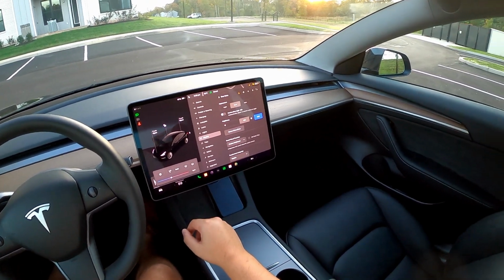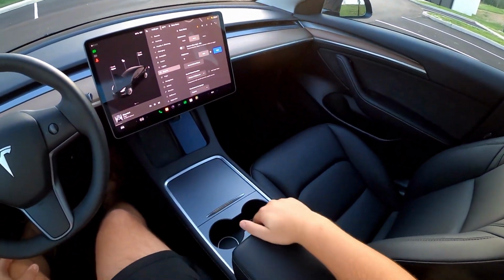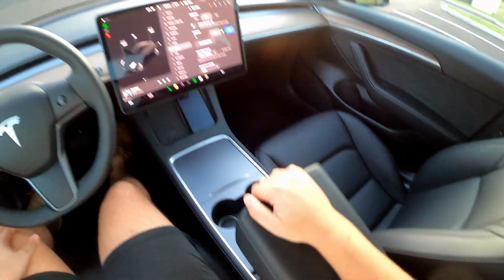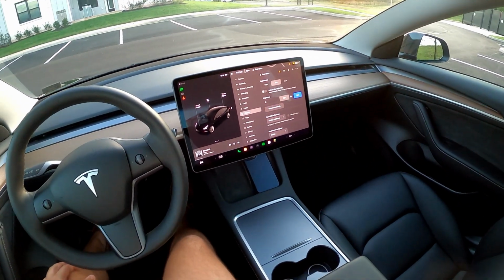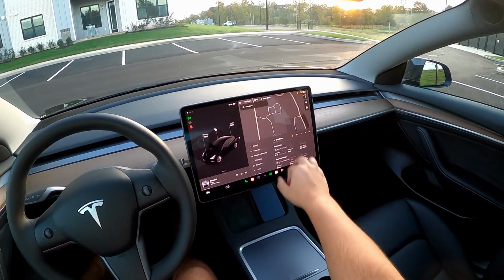It's a little hot in here. Still get this nice panoramic roof. Speaking of hot, nice fake leather in the middle on the armrest. But yeah, overall, this is the bread and butter of the Tesla, is this center screen.